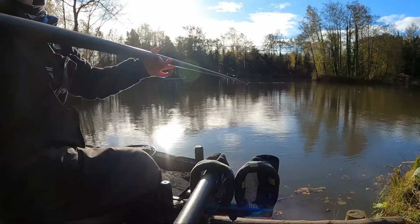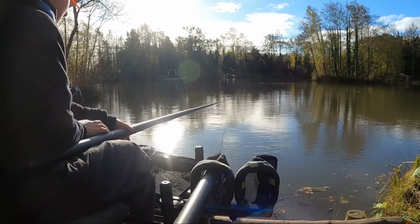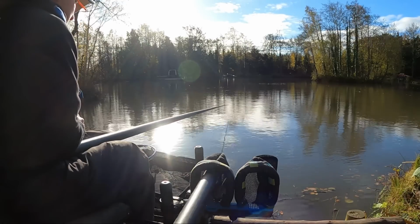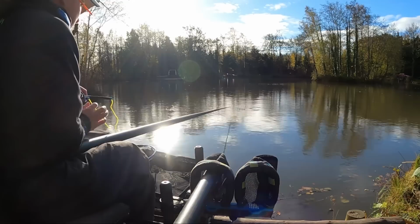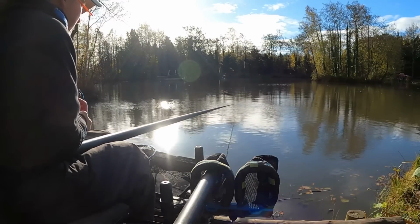It will be nice though, because I've caught, say, 95% I'm going to go roach. I've had the odd little skimmer, one better skimmer, and then the odd little perch, but literally I'd say it's all roach, to be fair. So it's a lovely day's fishing.